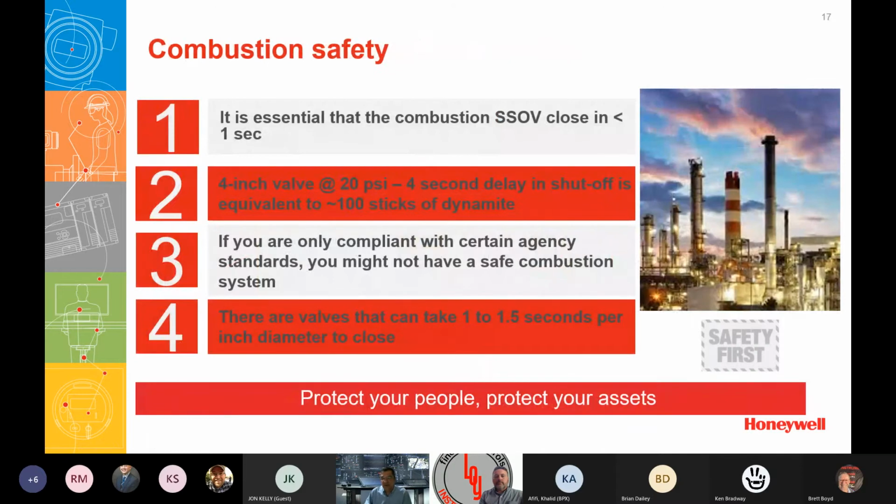So now to the combustion safety aspect, like I said, of what happens in terms of overall time and severity, in terms of why it is essential to have a valve that closes in less than 1 second. I did a calculation that if you took a 4-inch valve flowing gas at 20 psi with a 4-second delay to shut that down, if my math's right, I double-checked myself, the total energy that flows to the fired space is something on the order of 100 sticks of dynamite. If that doesn't catch your attention, that every second matters, it does mine.